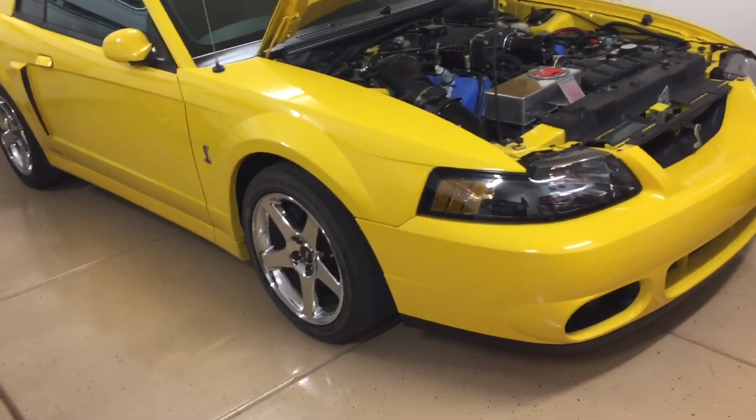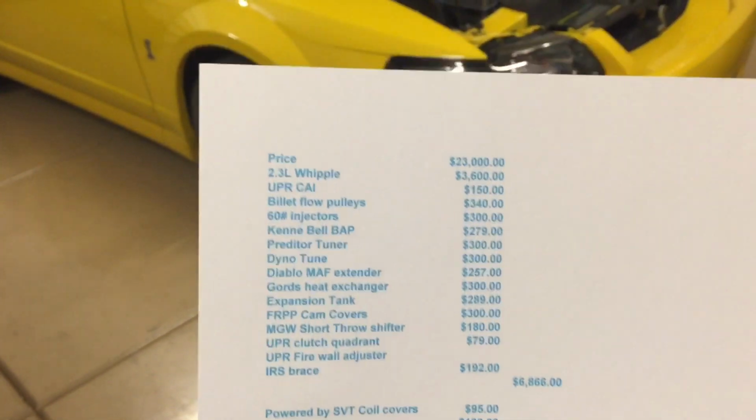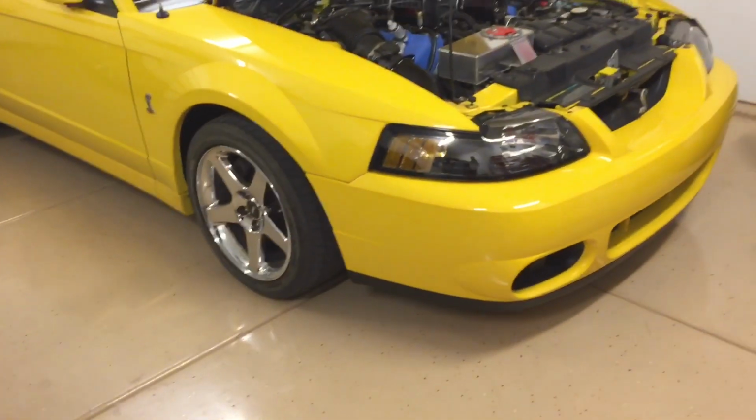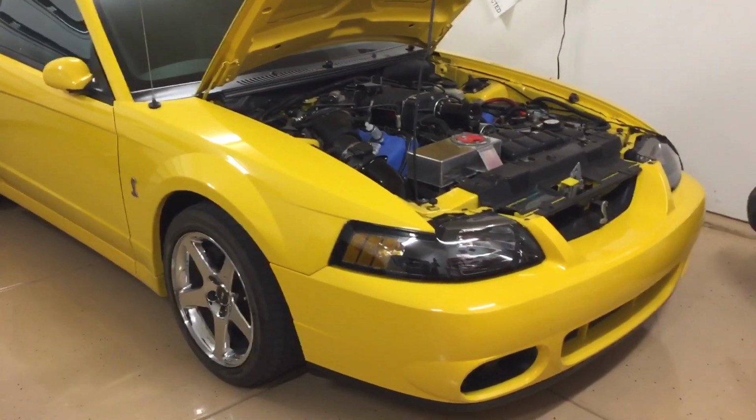So I basically have the total cost of the car. This is actually going to be broken into two sections, where the top section is what the previous owner had done on the car, and the bottom is what I've put into it, and then the total cost. So we'll go ahead and go through this.